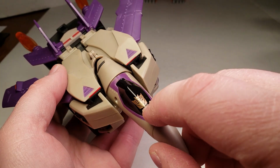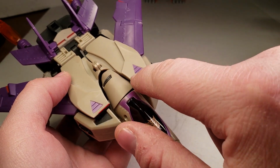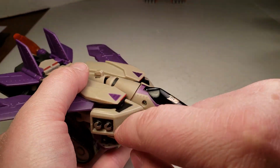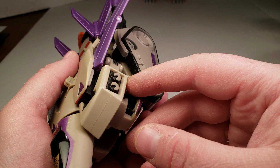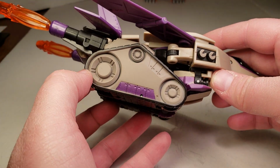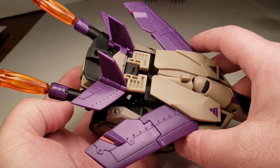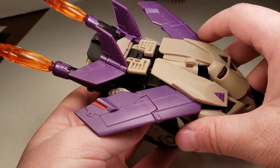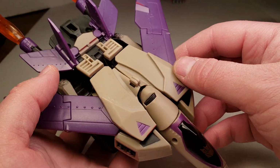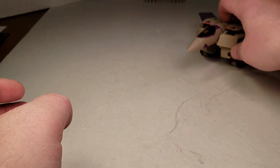Nice gold Decepticon symbol outlined with metallic purple, more metallic purple diamonds with molded lining through it. Get some black lining going on there, as well as here. Painted. He's got his tank tracks painted in this nice khaki color with metallic purple as well. Metallic purple on the end of the barrels for his jets, and then you got metallic purple plastic for the wings and the stabilizers and tail wings, and khaki plastic. But very cool. Like I showed you, he does roll.